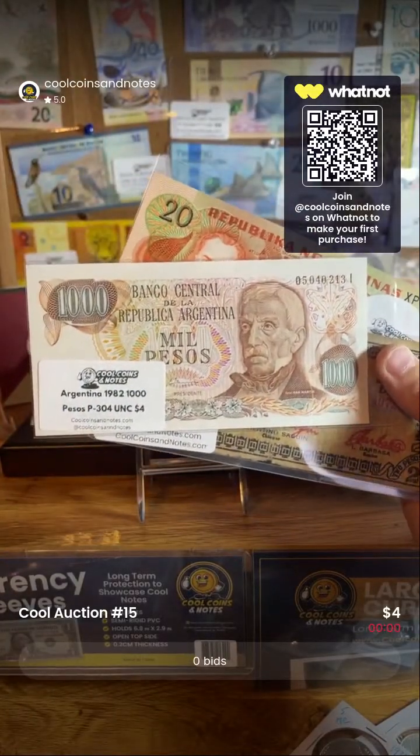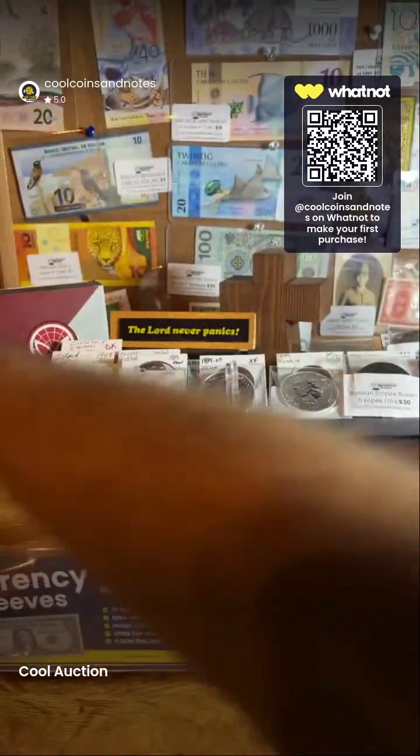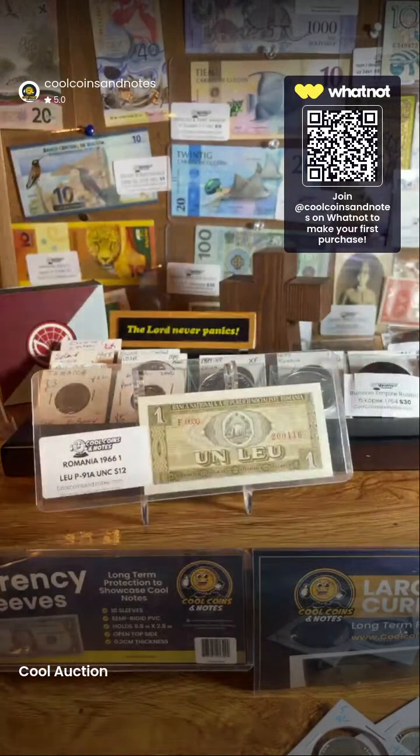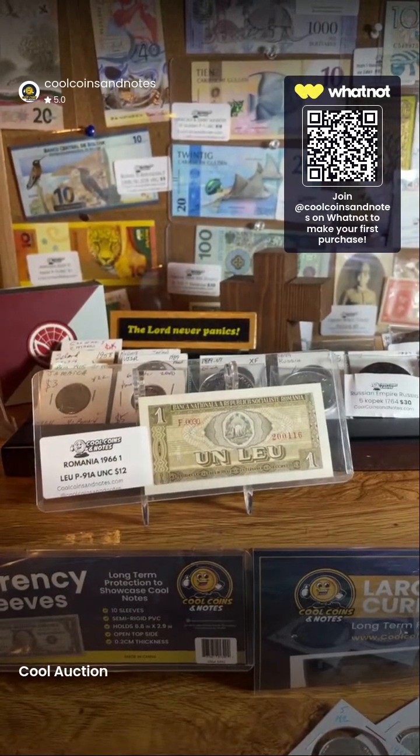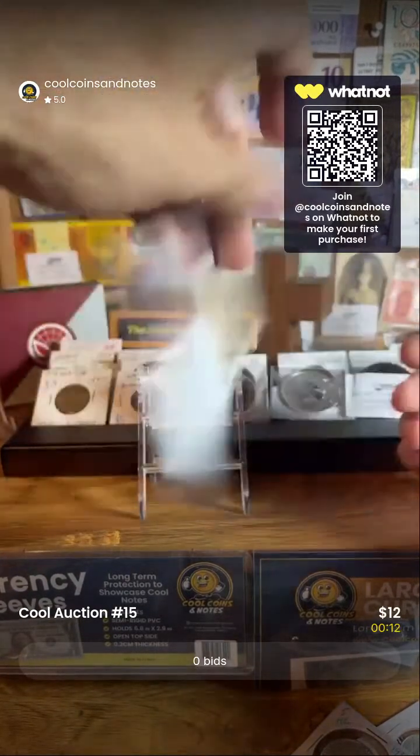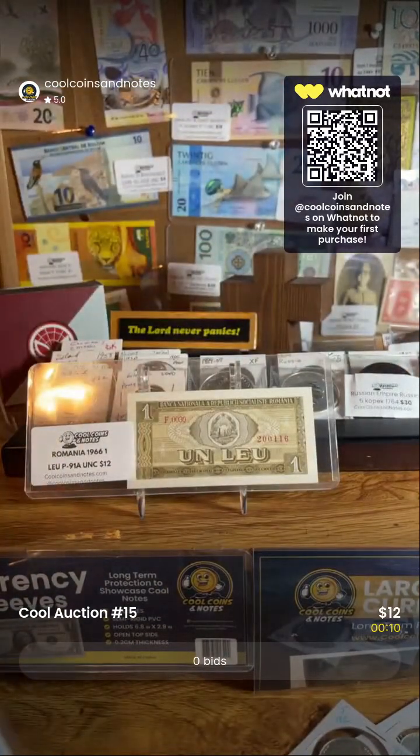82. Keeping it moving, y'all. We're going to go Romania. It's going to be a 1966 one leu, mint. Very nice paper.